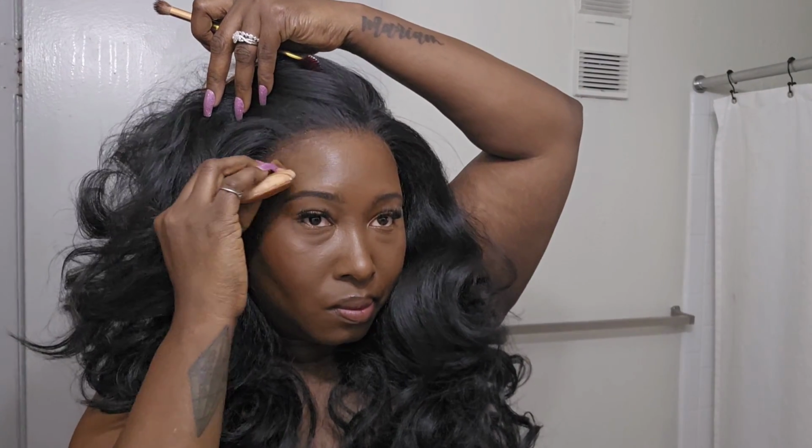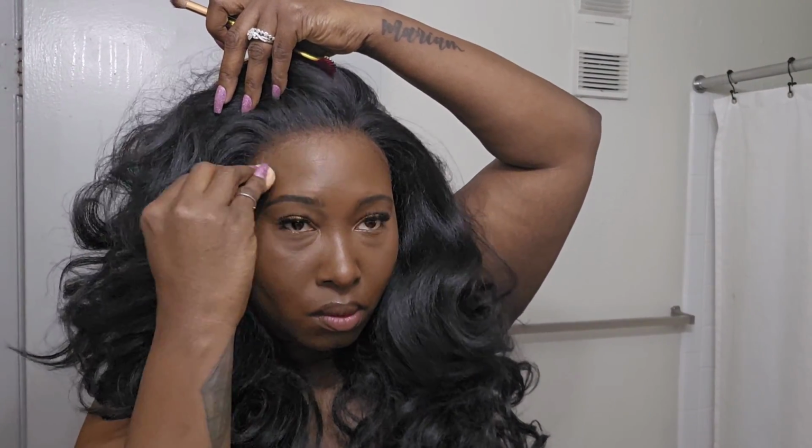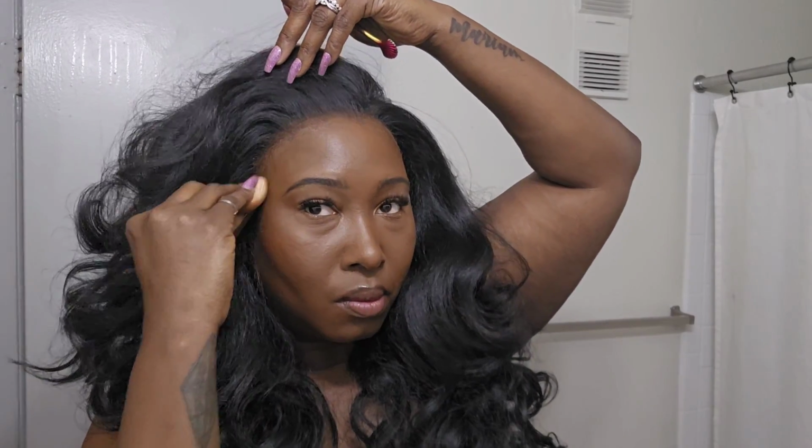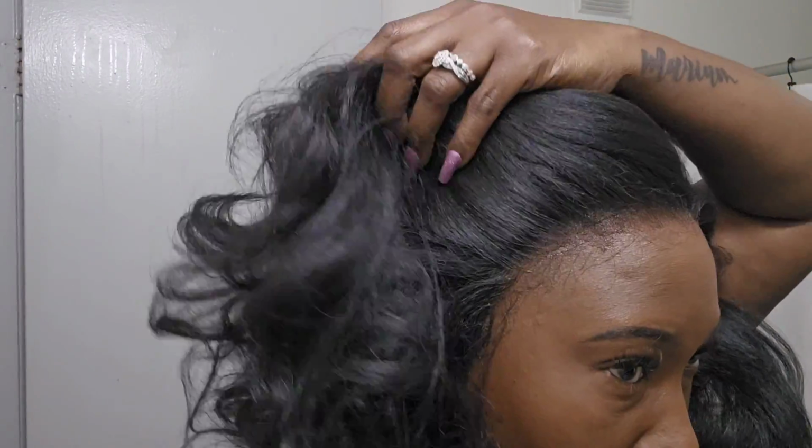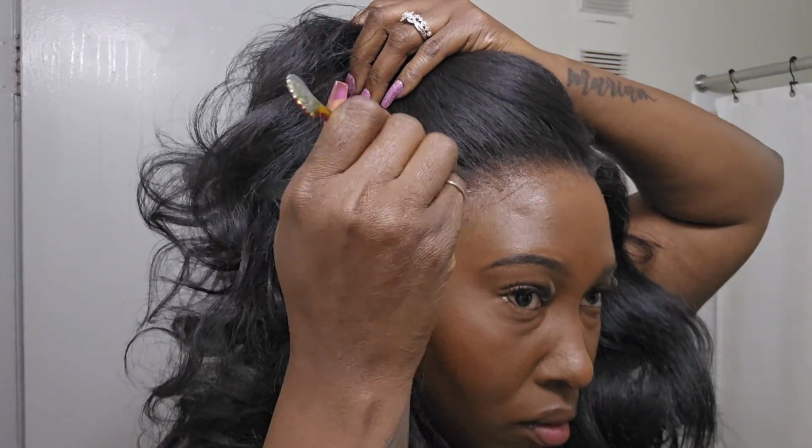I think the only thing that has changed that I remember is when I first got Latisha, my very first encounter, I don't think it had the tension band on it. I think that was a new addition. I could be wrong, but originally, I don't think it had that. But it does now, and I absolutely love it. I'm just in love with Latisha. She always makes me feel like that girl every single time.